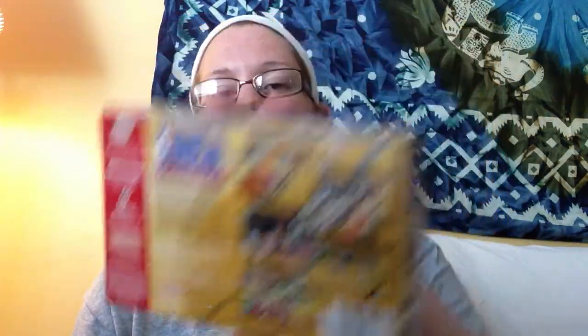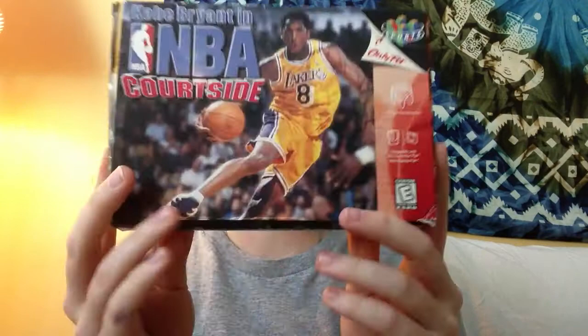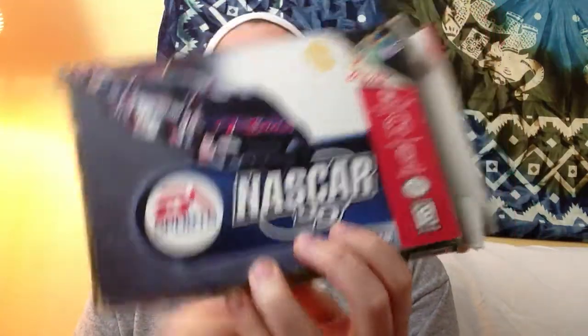Kobe Bryant NBA Courtside, and these are all complete. She just gave me the boxes and manuals, like I said, so I took the loose carts of the games that I had and just put them in here. We got one of the boxes that's in pretty rough shape, NASCAR 99. As you can see, it's not really closing very well. But, you know, I'm sure I'll upgrade them eventually. But for now, they will do.